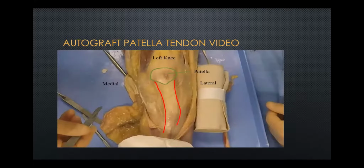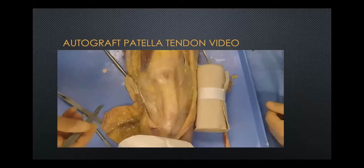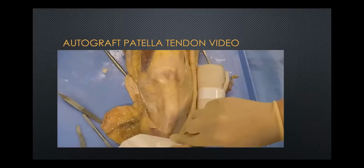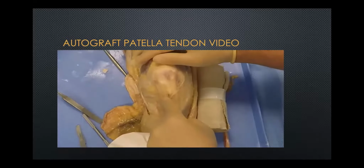This is the patella tendon. That's a tibial tubercle. So we take the middle 1/3 of the tendon with bone plugs on both sides, both patella and tibial tubercle. We usually have a specific knife, a double-bladed knife, which I'll show you in a minute.